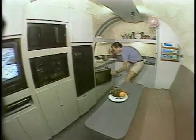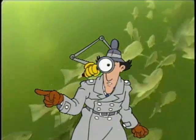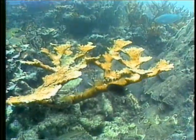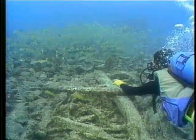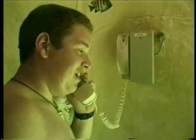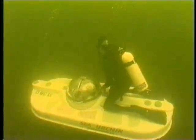2 bedrooms, a TV, VCR, a kitchen, and a phone. And check out the thick porthole windows. Now I know what my pet goldfish feels like. Hello, I'd like to order 2 subs to the Jules Verne Underwater Lodge. Now that's a real submarine sandwich. Periscope not included.